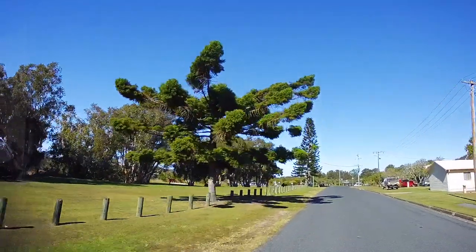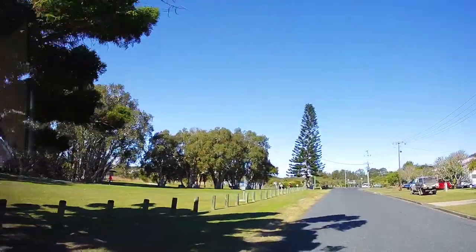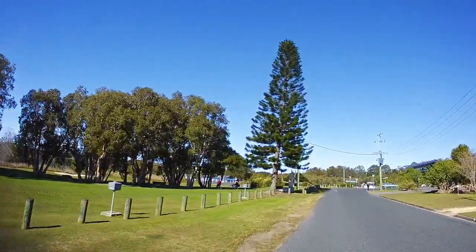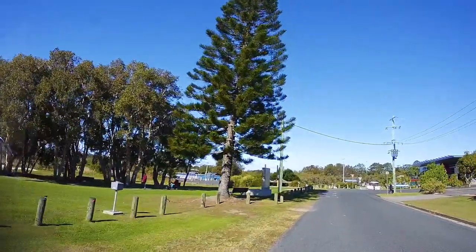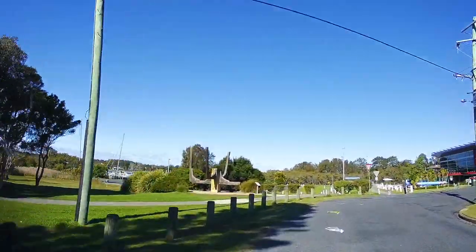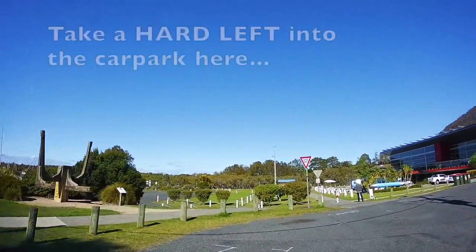We're still hugging the riverfront streets, and on your left along here you'll notice a beautiful little boardwalk. This is part of the walk or the ride or the run that you can do all the way from North Haven Beach right into the heart of Laurieton itself.